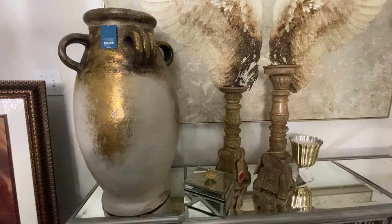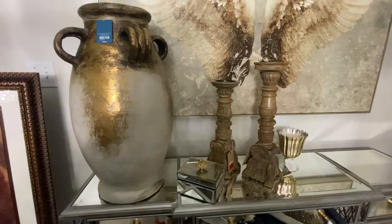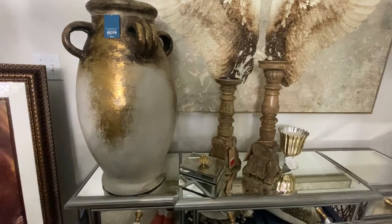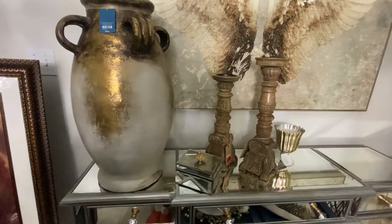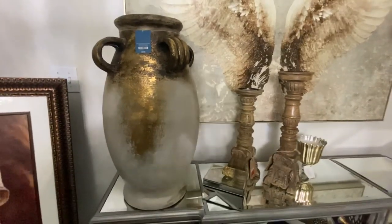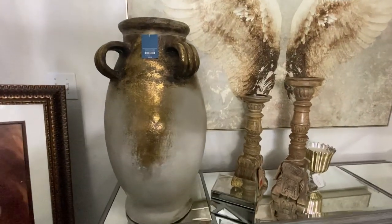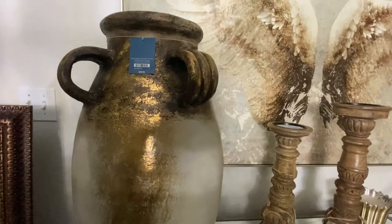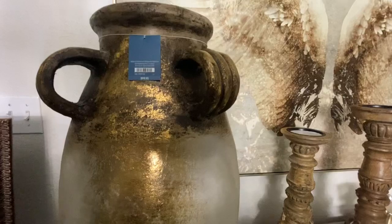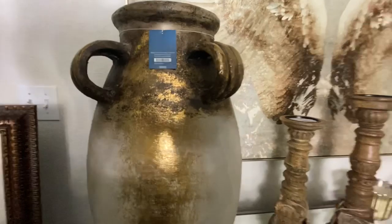Okay, you guys, I just wanted to share what I picked up at PierOne. I didn't get too many items. I'm trying to really take my time. I have a winter tour coming up on my master bedroom, and a couple of these items are going to be used in there. I found this vase right here. The colors match perfectly the picture that goes over my settee in my bedroom, so that's going in my bedroom. I need to find some stems for that. That one was $99.95.